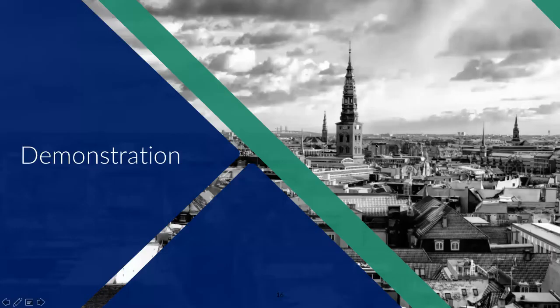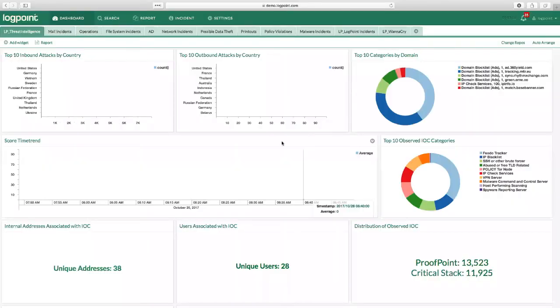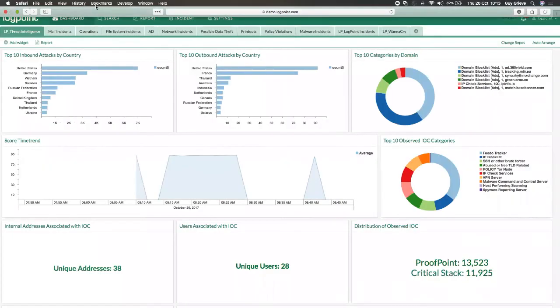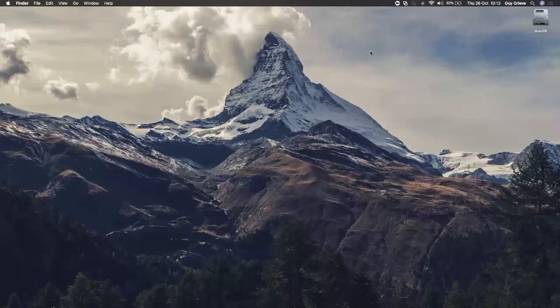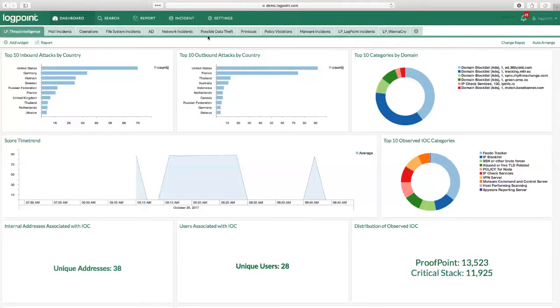So with that, I'm going to go into a demonstration. So hopefully you guys can still see my screen here. I'll just double check that it's there. Yep. So this is the LogPoint dashboard.